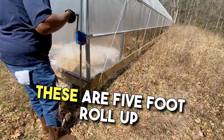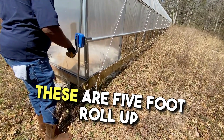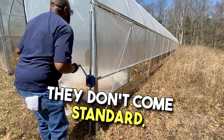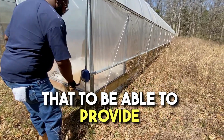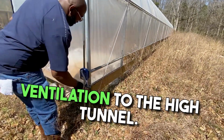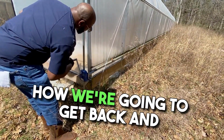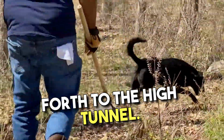So here we are. These are 5-foot roll-up sides, which I added to the package. They don't come standard, but I definitely wanted to have that to be able to provide ventilation to the high tunnel. So this is us trying to figure out what we're going to do, how we're going to get back and forth to the high tunnel.